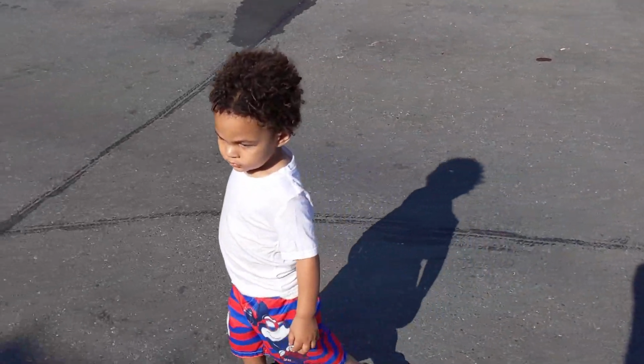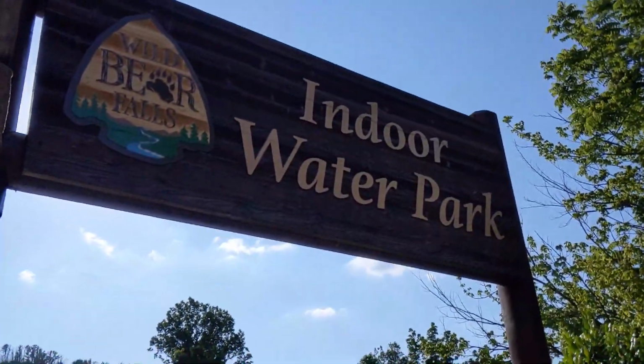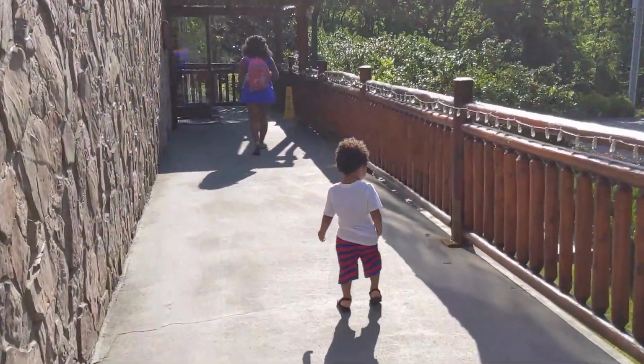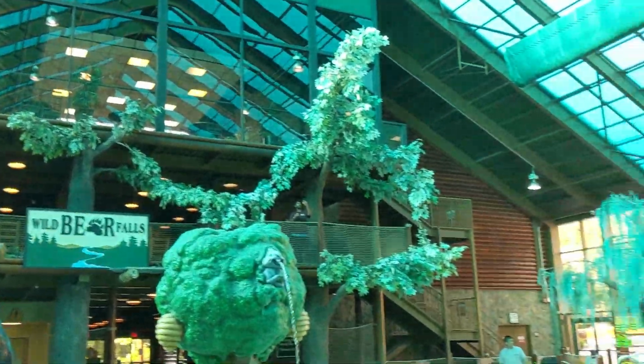Literally just headed down to the water park here at the resort. It's our last day here. We have yet to check out the indoor water parks. We're going to head inside and check that out. This is a pretty cool indoor water park. It's called Wild Bear Falls.